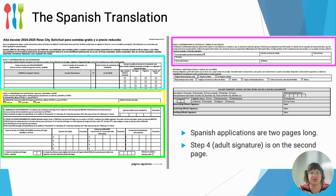So again, on step 4, it's important that they have the signature, their name, and the current date. Otherwise, the application is exactly the same. You should be able to check it using the same criteria, even if you don't speak Spanish. But it's just really important that we get that signature page as well.